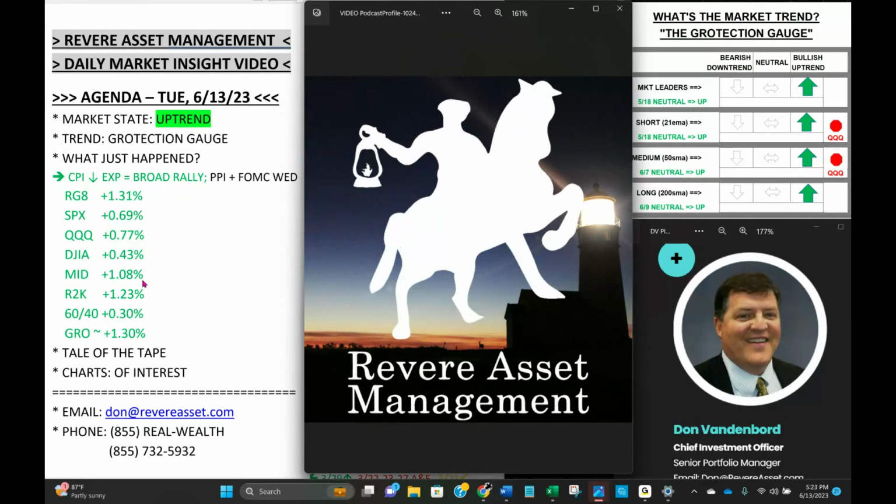This is why breadth levels had been lagging, is the weakness in these stocks, but they have certainly performed very well over the last week and a half. Global 60/40 stock and bond up 0.30 as bonds pulled back en masse today, meaning interest rates a little bit higher. Very possibly the interest rates went up because people were selling bonds. When there's more supply than demand, the price goes down. That drives the yield up. Selling them in order to get into stocks after the CPI number today.